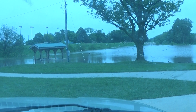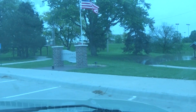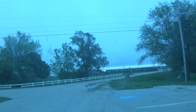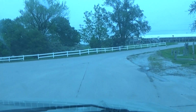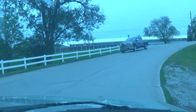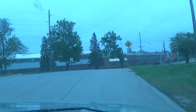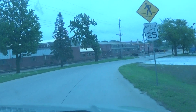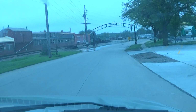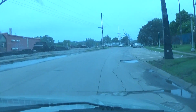And that is the flooding here in Seward. Damn it. Well, at least the camera's not bouncing in it. Anyway, folks. That, I guess you'd say, is the flooding, and basically a tour of Seward, sort of. Now we'll take the same route to go back home as we took getting here.